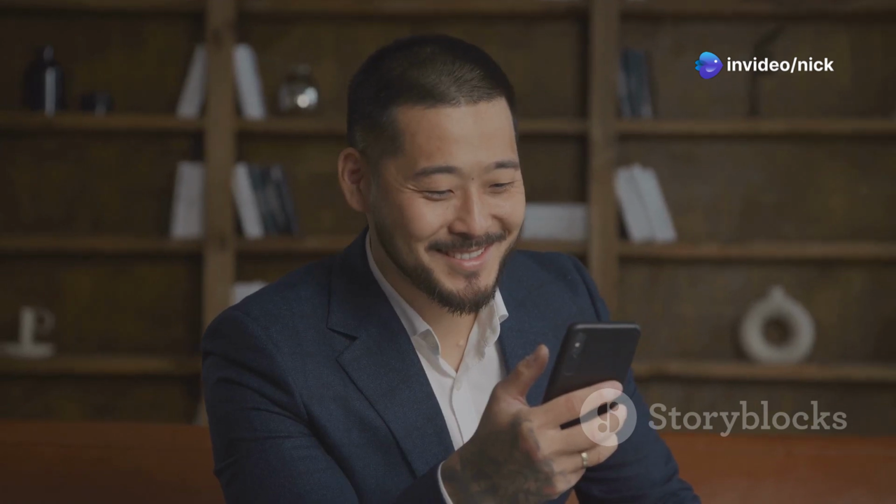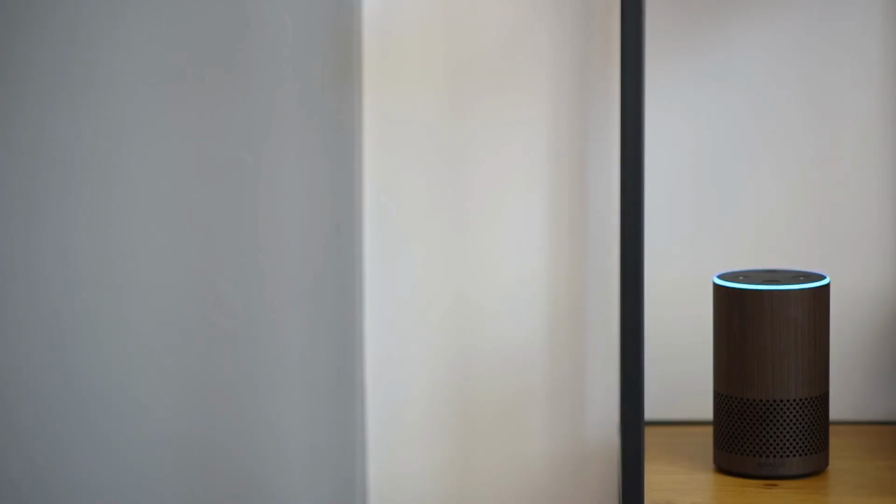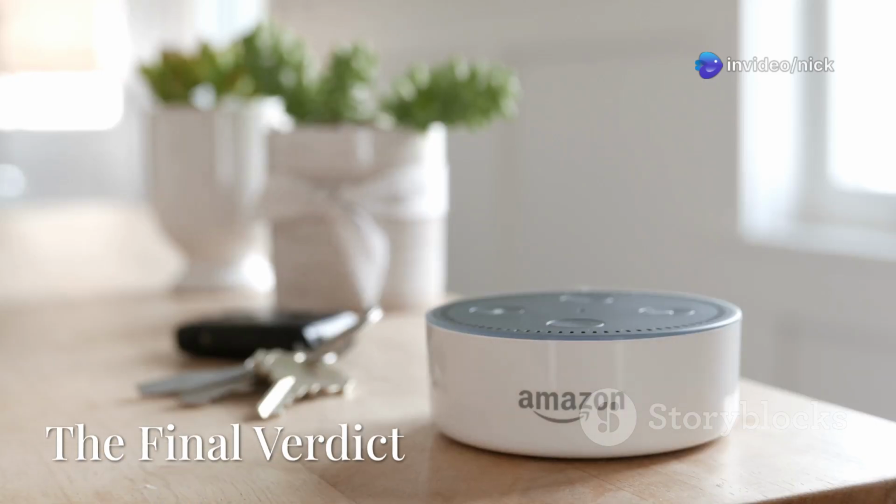But honestly, that's not really what the Echo Spot is designed for. It's meant to be a stationary device that lives on your nightstand or desk, providing you with information and control over your smart home.